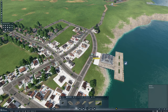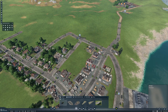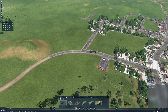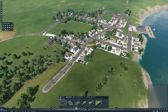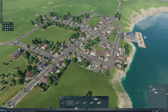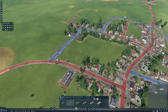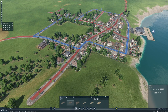We'll have a stop here. And we'll have a stop up here. And we'll have a stop up here. Out here, I think, and down here, and that will do. Let's do electric trams, and we will upgrade some roads, like so. And there we have our tram route around Dublin.